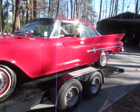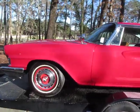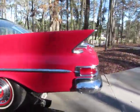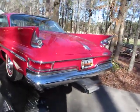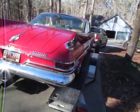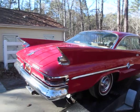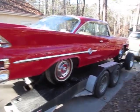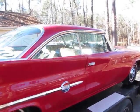I'm sad because I originally bought it with the intention of finishing off the restoration, and now I have it up on the trailer because I'm selling it and just don't have time. We just finished up a 1966 Mustang Fastback, and we're just moving on to some other projects. And I'm sad, I guess partly because honestly there's a ton of money to be made in this car.